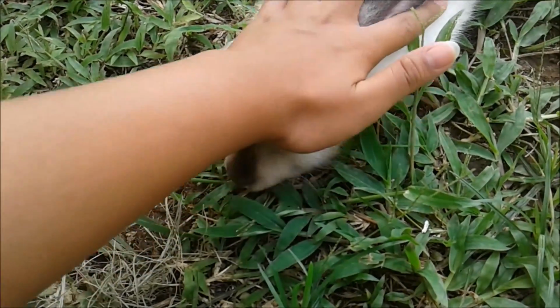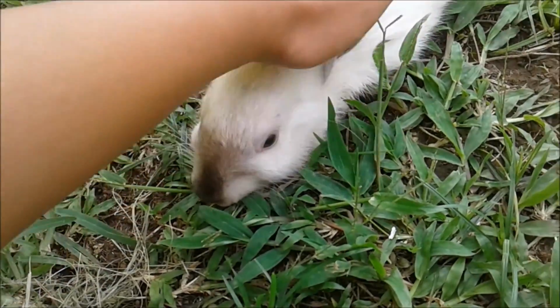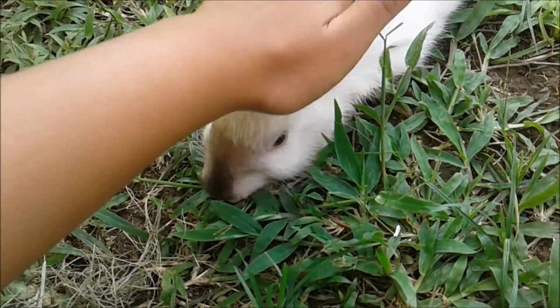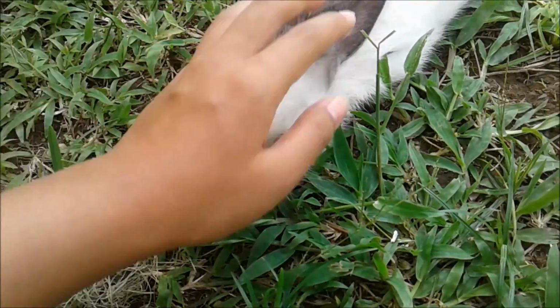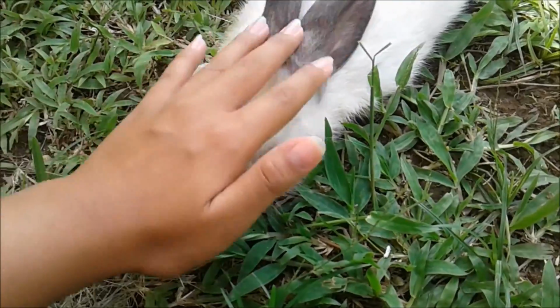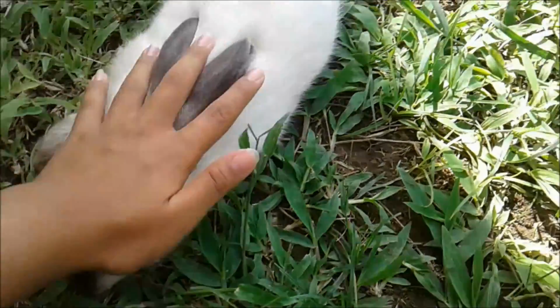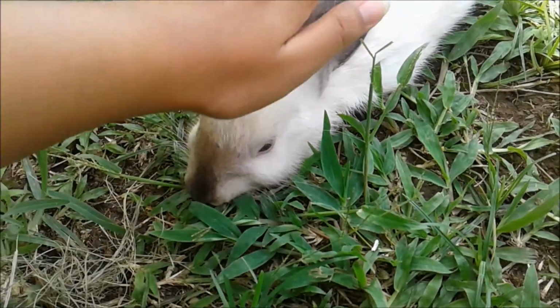So let's move on with the rabbit's feet. When the rabbits usually flick off pee at you, that usually means they're getting annoyed, and you should probably stop whatever you were doing to it. If they start thumping on the ground, it kind of sounds like this, and then they run away. They're usually scared.